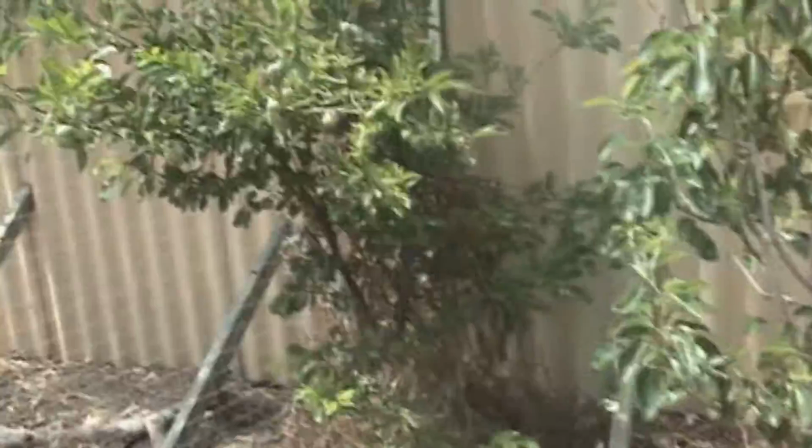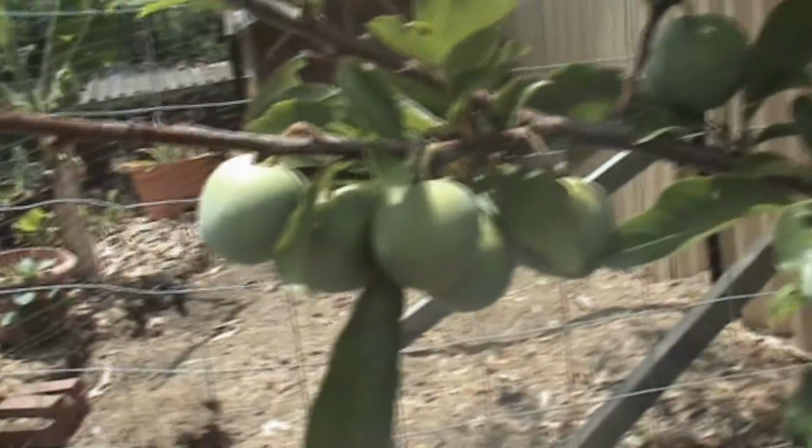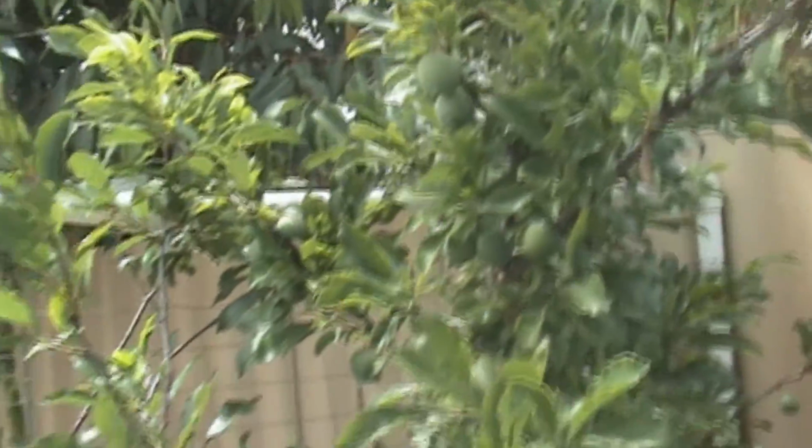The pears, no pears to speak of, but the plants are looking healthy. This plum at the back had plums on it last year. This is the first year actually it's had plums. I think this was a Mariposa from memory, so yeah, happy about that.